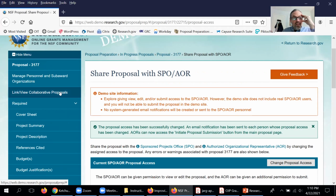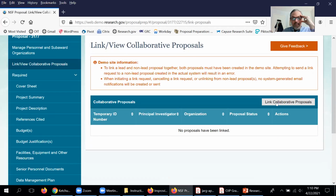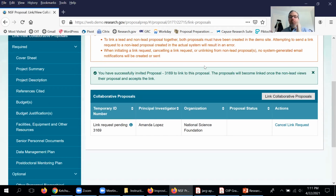So next we're actually going to link the collaborative proposal. So just click the link button. And we've set up a temporary proposal. So Amanda Lopez at the National Science Foundation in the actual Research.gov environment will have received an email letting her know that her proposal has been linked to ours and there's a request to add it.